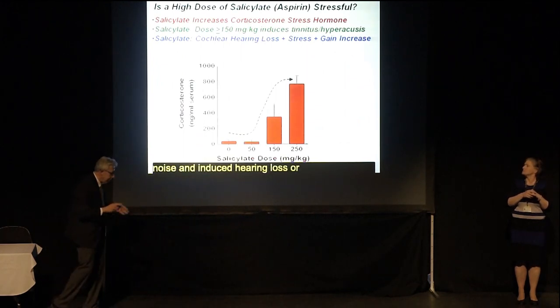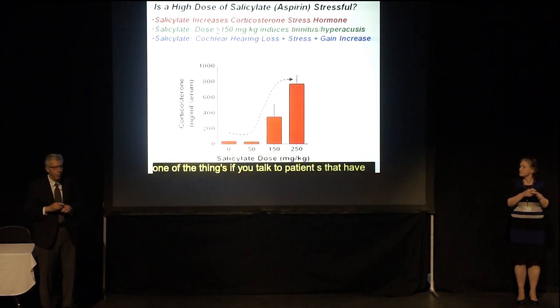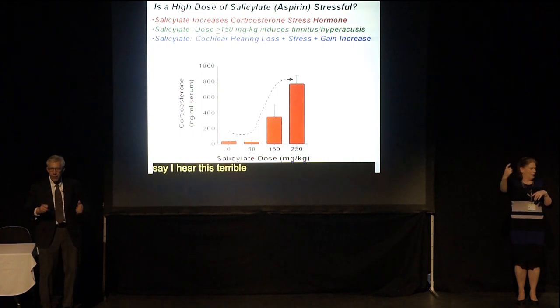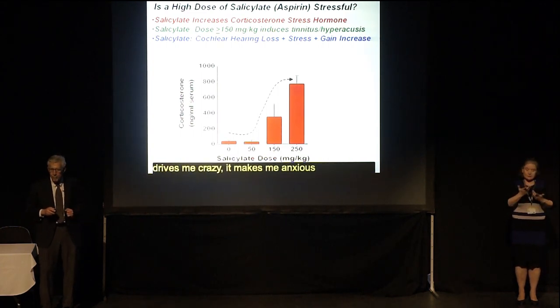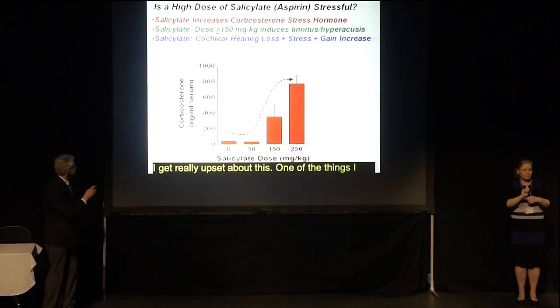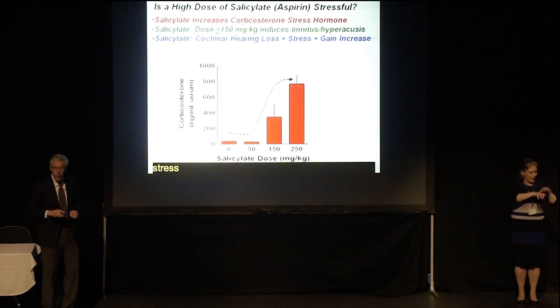So if you talk to the patients that have tinnitus and ask them what it was like, they say, geez, I hear this terrible ringing in my ear, and it really drives me crazy. It really makes me anxious and nervous. I get really upset about this thing. So one of the things we wanted to know is what would happen to these stress hormones when you gave animals a high dose of aspirin.